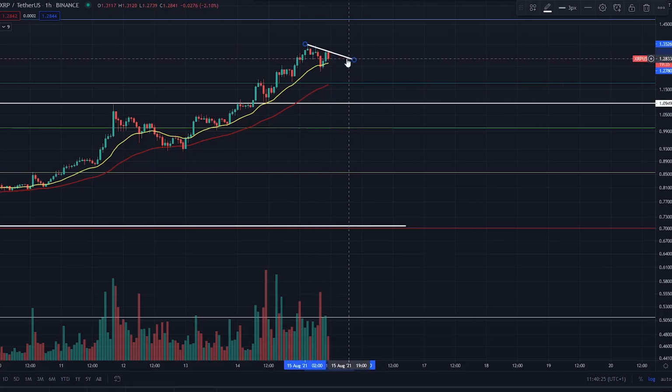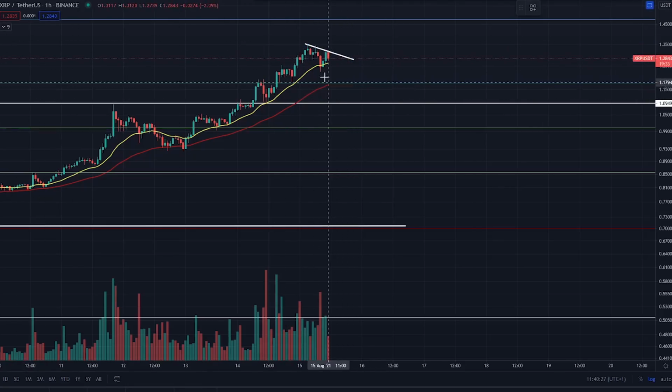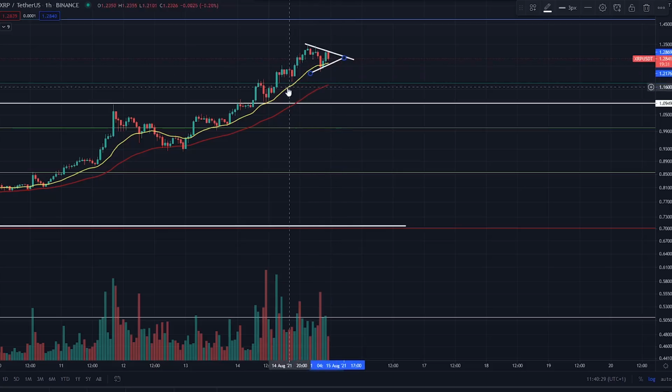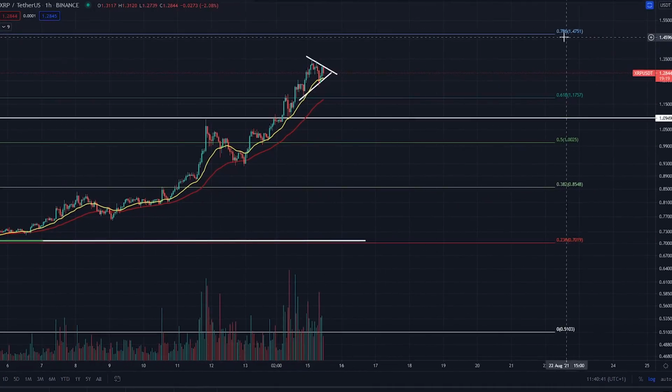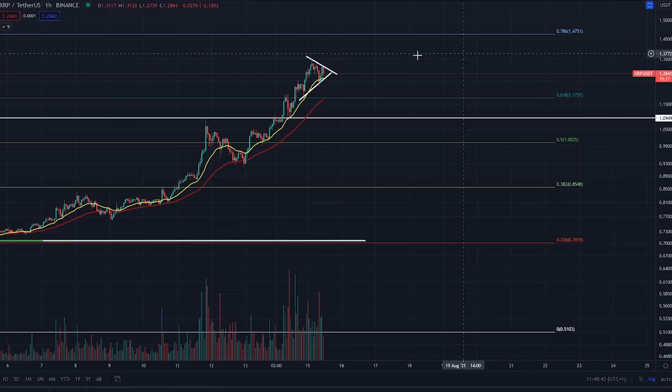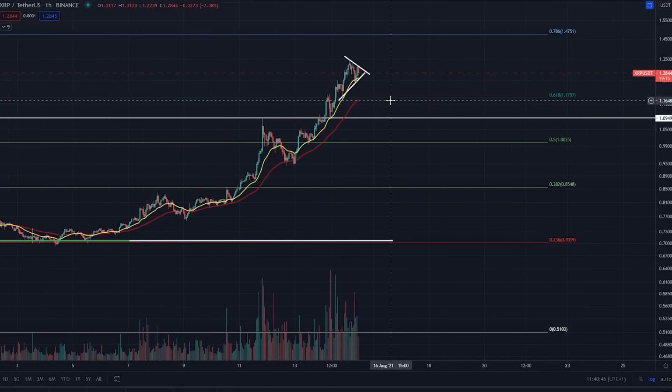Okay, you're under a level of resistance. So if we have a look at this, you've got some kind of horizontal. Do you see this? Look at it. It's all good. It's all beautiful. Move into it, some kind of horizontal triangle. If you do start to see the break of this resistance right here, this is potentially where you could see a little pump up to $1.47 for XRP. But you have got to roll back to support at some point, okay?